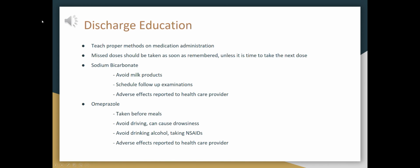Upon discharge, the patient should be instructed on how to properly administer these medications. Sodium bicarbonate should be taken as directed, and missed doses should be taken as soon as remembered unless it is almost time for the next dose. When on sodium bicarbonate, milk products should be avoided as this can cause renal calculi to develop or hypercalcemia. Follow-up examination should be scheduled in order to monitor serum electrolyte levels, acid-base balance, and overall progress of treatment.